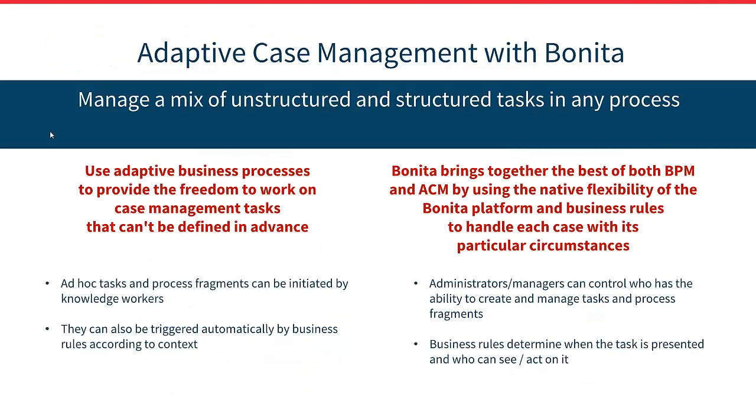Then let's make a quick focus also on another aspect of the usage of Bonita as a platform. So far, we spoke especially about building applications based on business processes. Saying business process is very often understood as a set of structured tasks, structured actions. It's also possible with Bonita to put in place unstructured processes that not necessarily have in advance predefined transitions and so on. So we can actually have adaptive business processes that would provide us the freedom to work on case management approach, where not all the tasks are defined in advance.